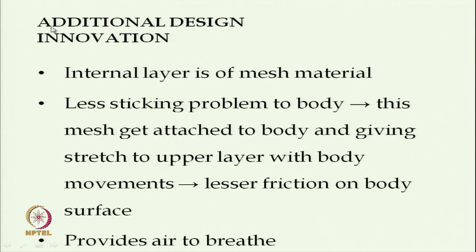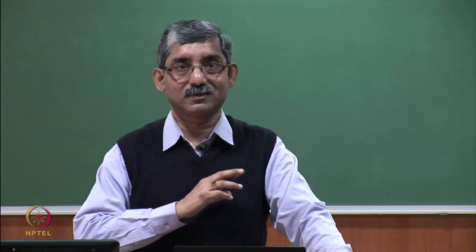So, additional design innovations are that the inner layer is of mesh material. So, the basic requirement of swimwear is that it should not stick or cling to our body. If we use mesh material, less sticking problem will be there. This mesh gets attached to the body and gives stretch to the upper layer with body movement. So, there is less friction on the body surface. This mesh will stick to the body, and it will not move against the skin.